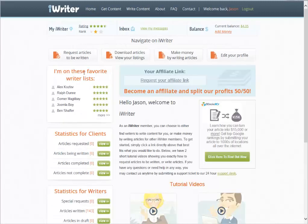You can see over here that I'm on these people's favorite lists, and basically that means I'm someone they can contact and say, hey, would you write an article for me? So any of these people, there's a few on here, will contact me on occasion specifically asking me to do articles, which is brilliant. Sometimes they'll ask a group of people. They might want 30 articles and ask 10 writers to write them, so you've got to get in there quick and start writing, otherwise the other people are going to grab them. They don't always request just a single writer.